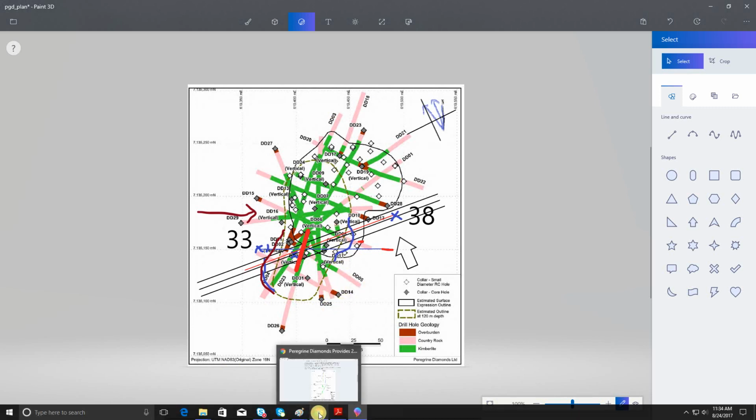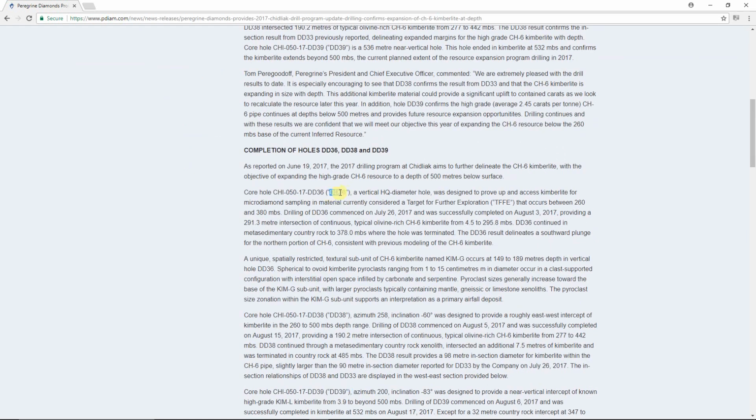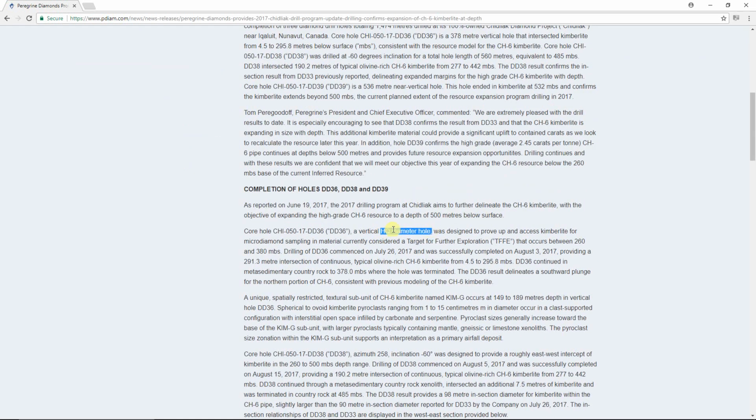Now there's one other hole talked about in this press release, and it's drill hole 36, which was done with a vertical HQ diameter hole. So that's the larger diameter hole, which they also use for geotechnical information, because it's going to give you better quality information for geotechnical analysis. So they drilled this in the north side of the ore body, and they intersected kimberlites from 4.5 to 300 meters below surface, and then they went to 378. So they went an extra 80 meters down before it was terminated.